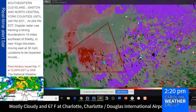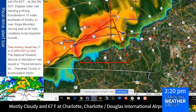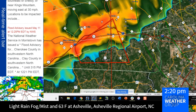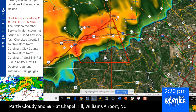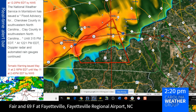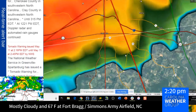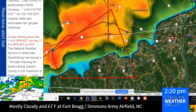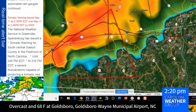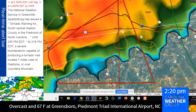We can go over here to the terminal Doppler. You can see there's still some broad rotation there as well, but enough rotation to prompt this tornado warning. This is for Gaston County. This includes the areas of Gastonia, Crowders, South Gastonia. This is along Highway 29, Interstate 85 as well. So this rotation will be moving into the 321 corridor here in just a little bit.